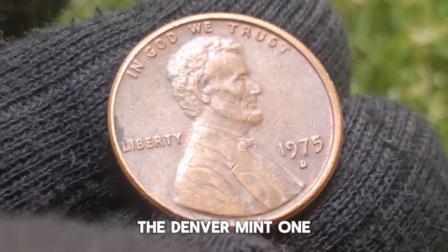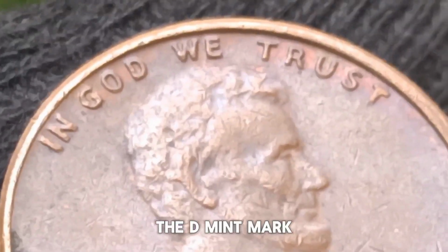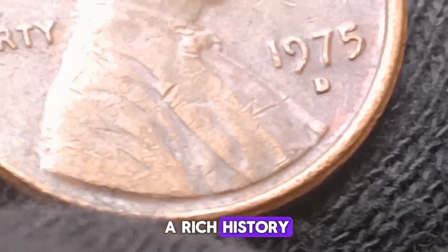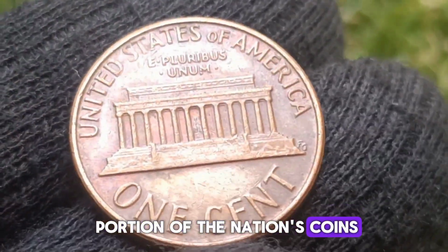The Denver Mint, one of the primary mints in the U.S., produced the 1975 D Lincoln cent. The D mint mark denotes this origin. The Denver Mint has a rich history dating back to its establishment in 1906, and it is renowned for producing a large portion of the nation's coins.